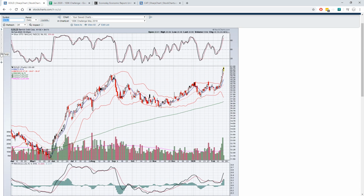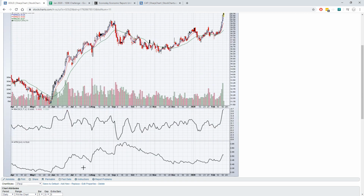Right? If we come in and we just put the average true range here, the average true range back here was 35 cents. How many 35-cent intervals did it move up over the course of this run? I mean, we're talking double-digit average true range moves.